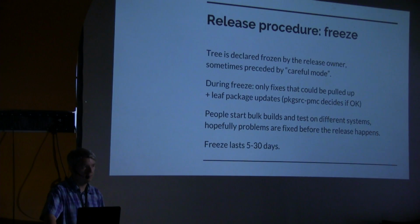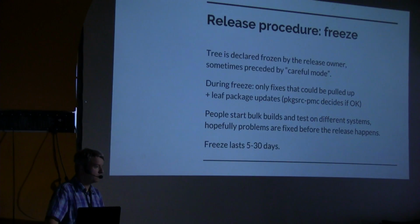A freeze lasts sometime between 5 and 30 days. I think they're striving for short freezes typically, because the work on package source kind of grinds to a halt in a way. Sometimes when there are bigger problems that take a while to tackle, it can last a month or so. But we try to avoid that.